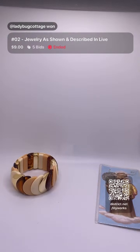This one is going to you, Pura. Thank you so much for your bid. This one's a real pretty one. It has some age on it. This is going to Pura.